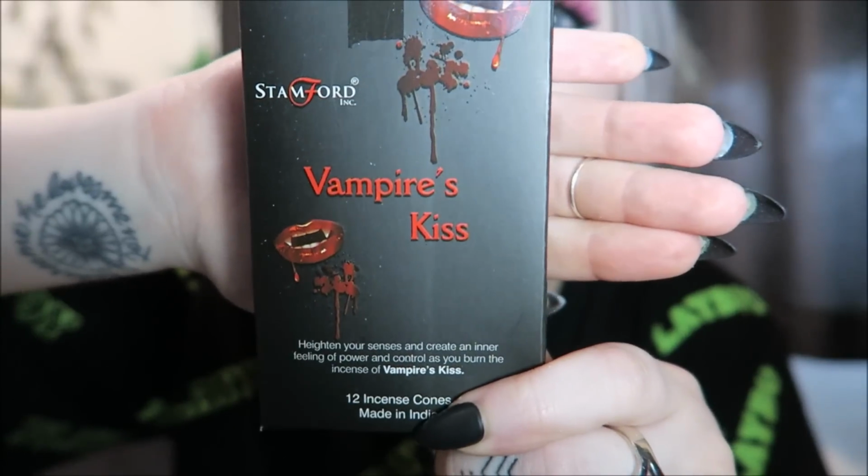Next we have these. I've had so many of these. I wish people would stop sending these in boxes, but I guess it's just one of those witchy things. We have some more incense cones. These are Vampire's Kiss. Again, I think I must have about 4 boxes of this exact scent now. I literally never use them and they smell a little bit like soap. Don't love them. But some more of these.